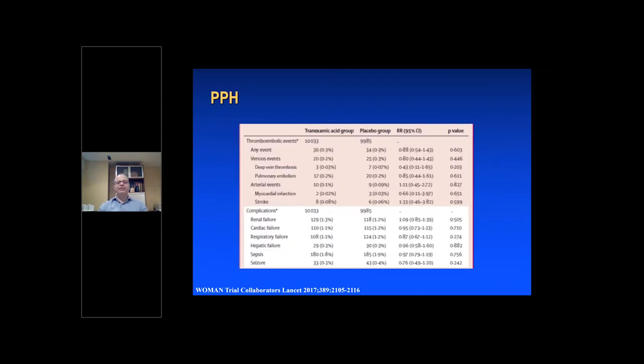And then adverse event rates were well looked at, and there was nothing that jumps out. So in a large group, it seems to be pretty safe and reduces bleeding.